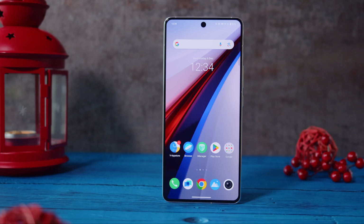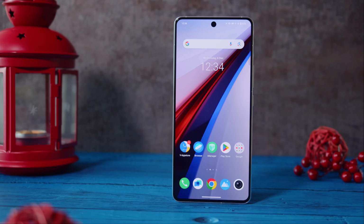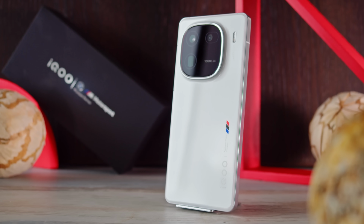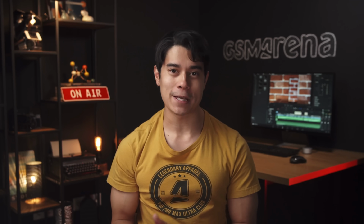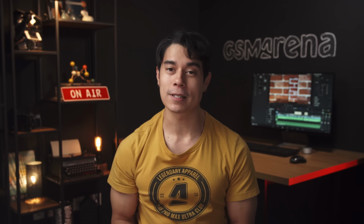iQOO is a spin-off brand from Vivo that mainly caters to the Indian and Asian markets, and the latest iQOO 12 is their most feature-packed flagship yet. Before we get into anything else, let's talk about the chipset performance here. After all, that's what sets the iQOO 12 apart from any phone we've seen before.